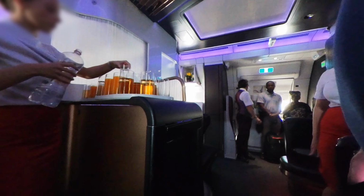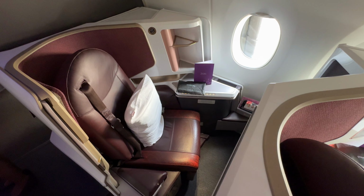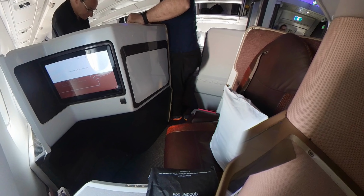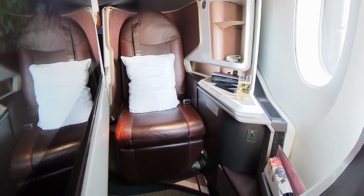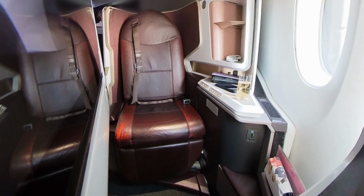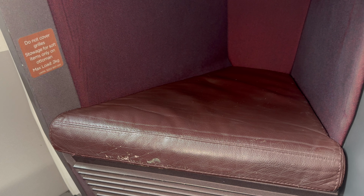Upper class was in the front cabin of the aircraft. There were 44 suites in a 1-2-1 configuration, all with direct aisle access. I was in seat 11A. The seat had a width of 20 inches and could recline to form a fully flat bed measuring 82 inches in length. Beside the seat was a counter and 2 small storage shelves. Ahead of the seat was a footstool, which formed the end of the bed.